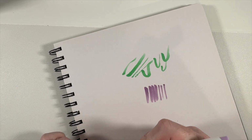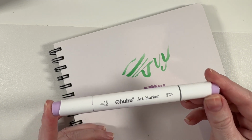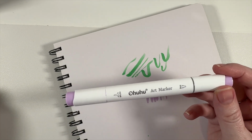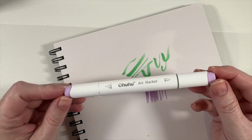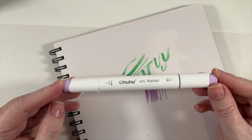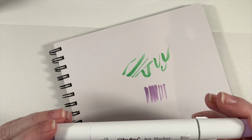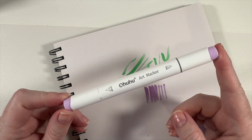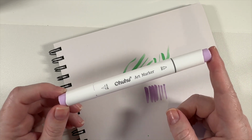They come in gorgeous range of colours, and little by little Ohuhu are actually releasing ink that you can use to refill them. So they really are coming after Copic and the Copic market share in making them refillable, which I think is a great alternative. It is certainly much more affordable in the long run to be able to refill your markers rather than needing to buy whole sets of new markers. They're still not the cheapest markers available, but I think they are very good considering they are considerably cheaper than the Copic markers.